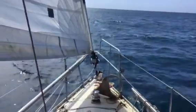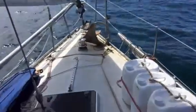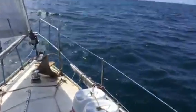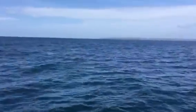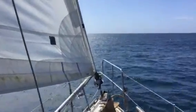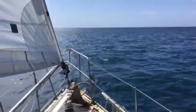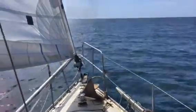We're under full sail now. This is quite nice at the moment. I'm just going to go and check there's no boats around me that I need to be worried about. That over there is the Lizard. I'm sailing quite a long way away from the Lizard at the moment because I'm going to tack and come back towards it in a bit. So yeah, all looking good.